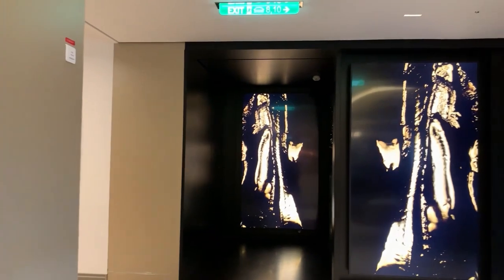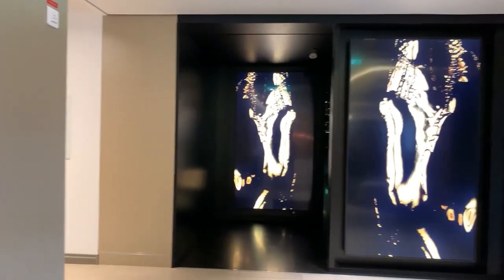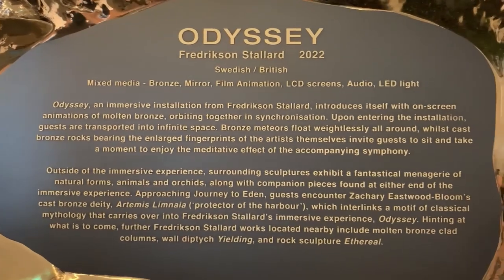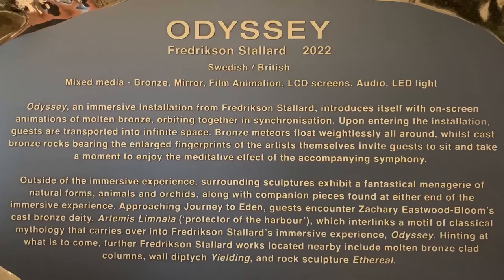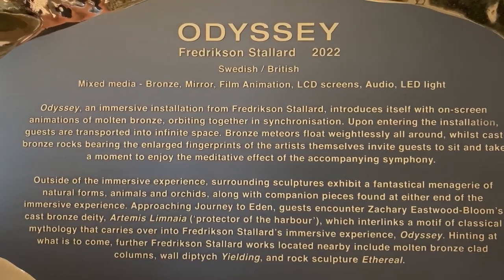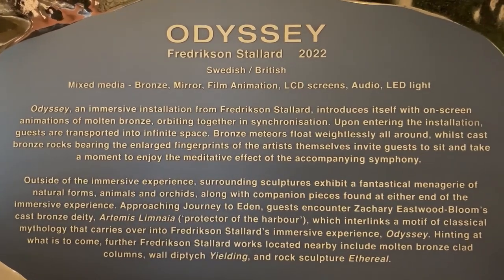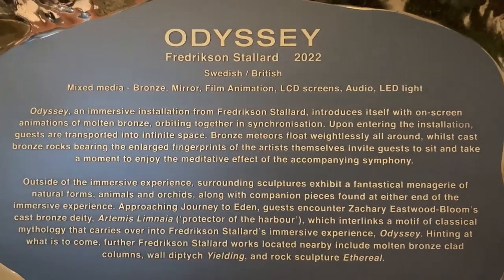They have one of these on every Edge class ship. This one is called the Odyssey. And I'm gonna hold this here for a second. And it tells all about this hallway and what we're going to be walking through. And if you want to continue to read and this isn't enough time, you can pause your device. Okay, let's walk through Odyssey.